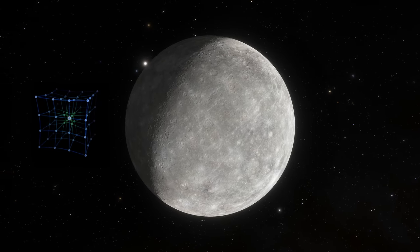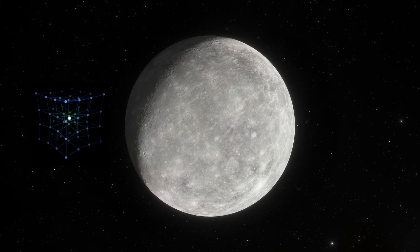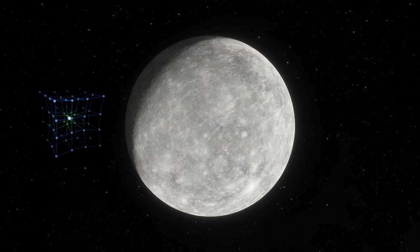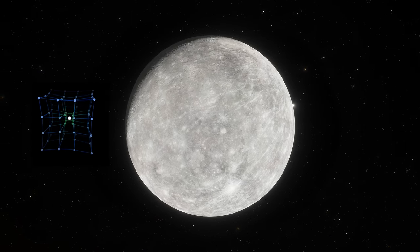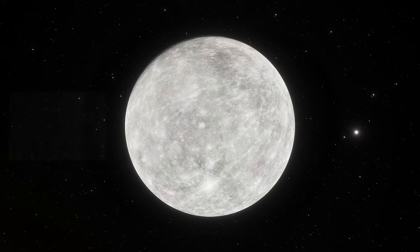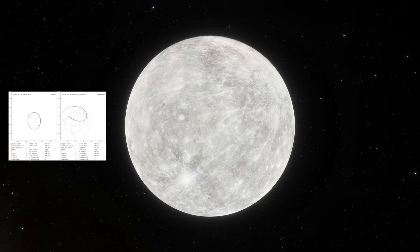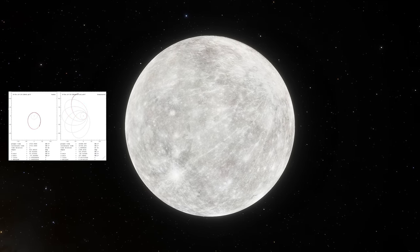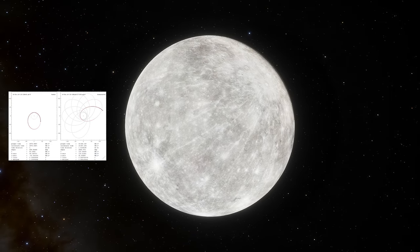In many situations, the curvature of space-time is gentle enough that Kepler's laws and Newton's theory of gravity make accurate predictions. But for Mercury, the curvature of space-time is a bit more extreme given how close it is to the Sun. This causes the perihelion point, the point in its orbit where it is closest to the Sun, to precess or move more than Newton's theory of gravity predicts.